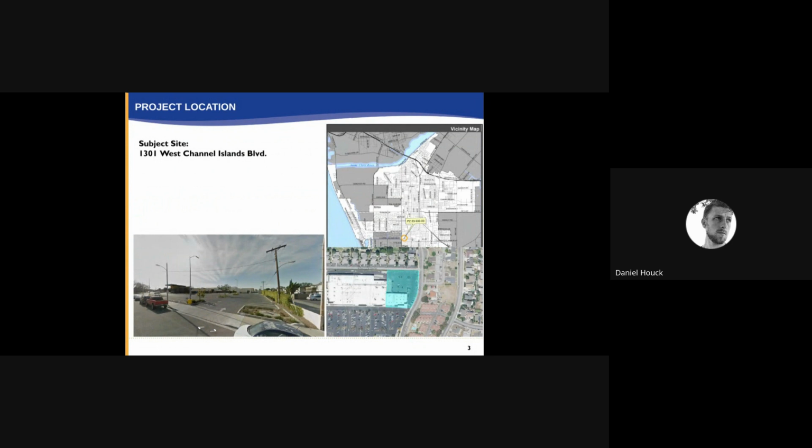On the bottom left, we have a view looking at the rear parking lot, where the landscape finger that contains the wireless tower is located, as well as the landscape finger that contains the equipment enclosure, which both are back towards the building, away from the street. On the right, we have a vicinity map and the property highlighted from an aerial view. As you can see, it is the northeast corner of the retail shopping center that is at the northeast corner as well of West Channel Islands Boulevard and South Ventura Road.